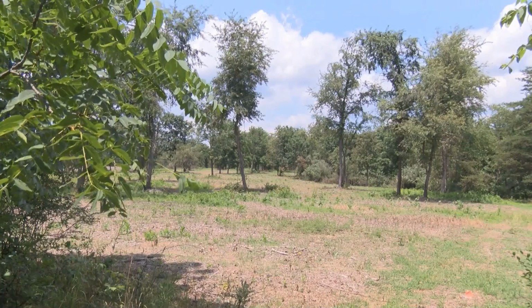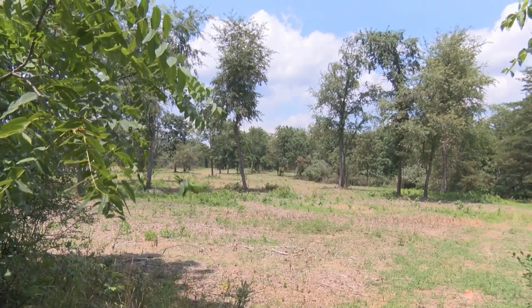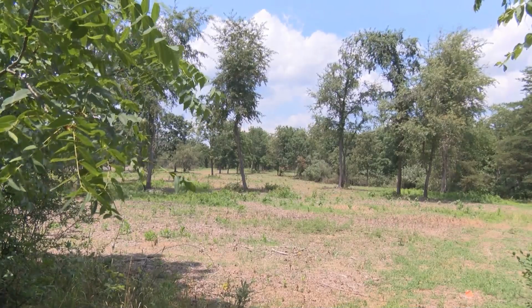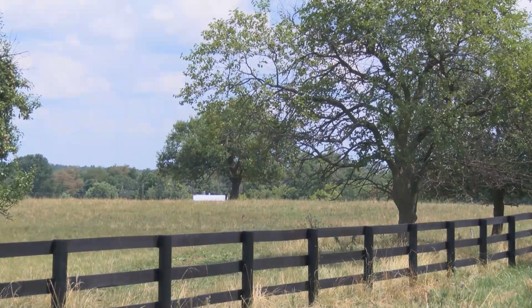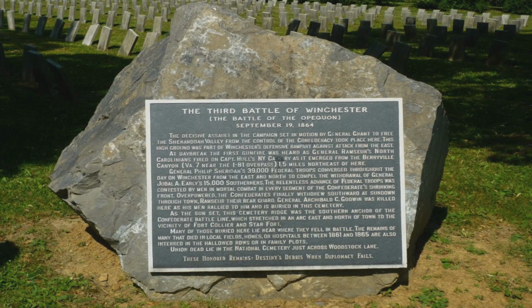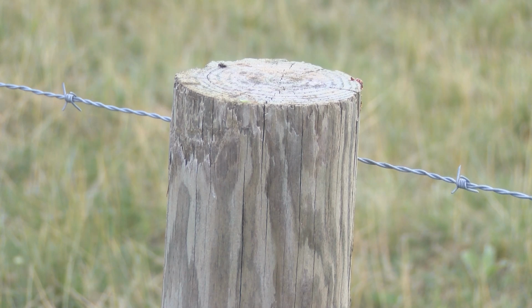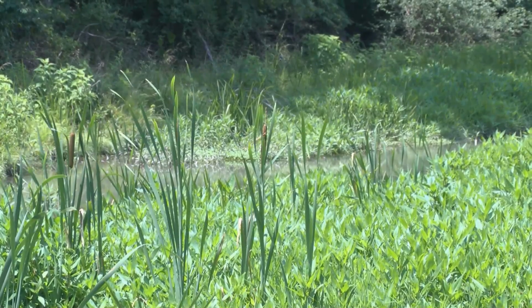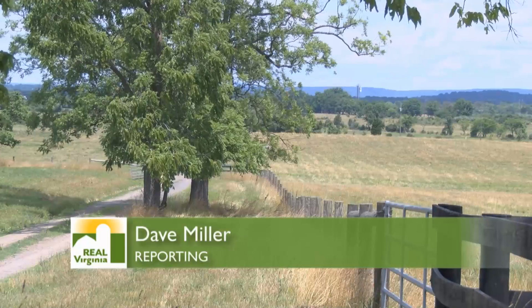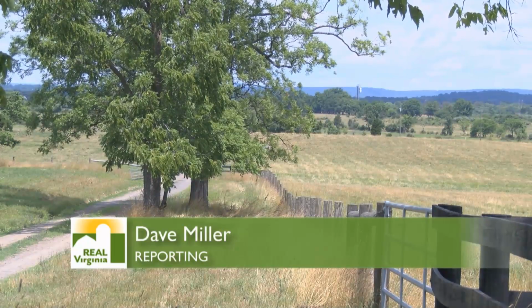Restoring the natural habitat is crucial for our native birds and wildlife, but it's also being done to provide a more authentic experience for history buffs. Visitors will see and experience the same landscape Confederate and Union soldiers did on that tragic September day. And modern conservation and farming methods will assure the landscape and the watershed remain as clean or cleaner than they did back then. In Frederick County, this is Dave Miller reporting.